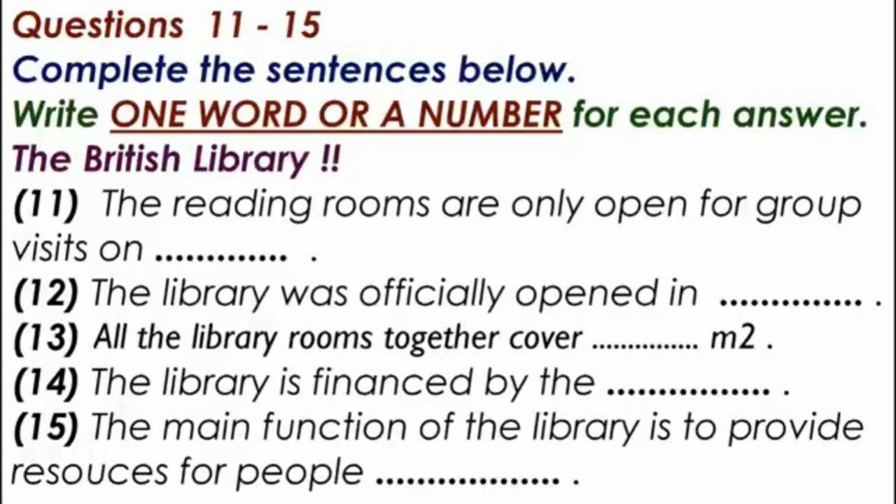Now turn to Part 2. Part 2. You will hear a tour guide welcoming a group of visitors to the British Library and telling them about the library and what they will see there. First, you have some time to look at questions 11 to 15. Now listen carefully and answer questions 11 to 15.